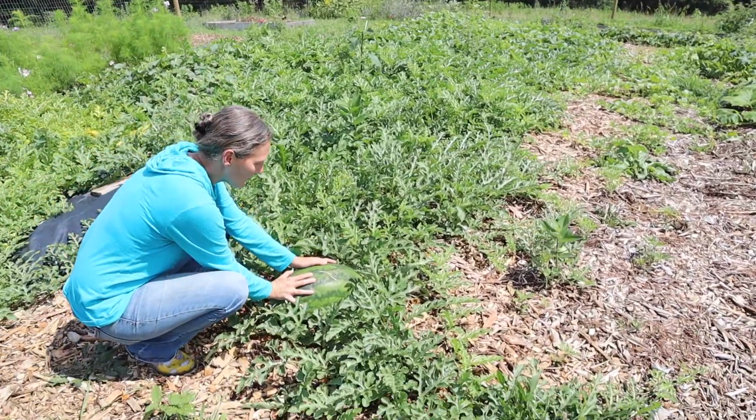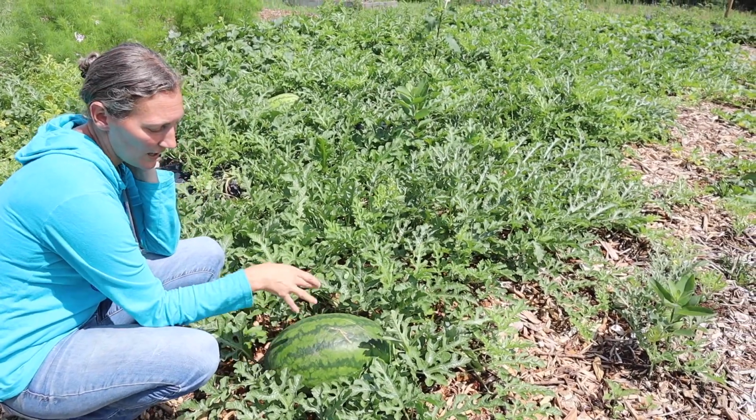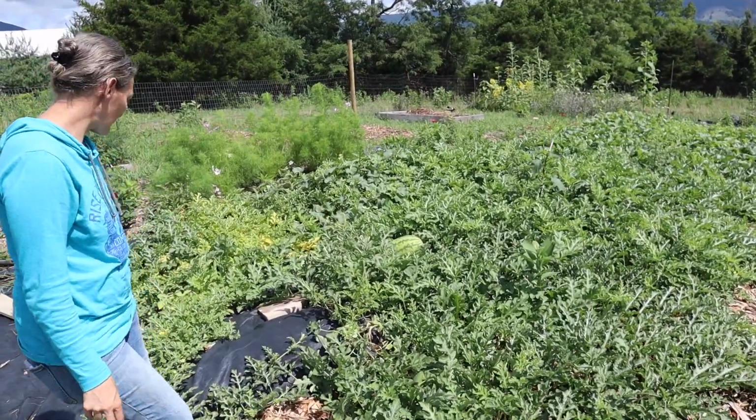Look guys, look at how big this thing is, and it is still growing. This is a strawberry watermelon. I cannot wait till it's ready. I have been anticipating this for a very long time. This one I believe is a Georgia rattlesnake back here.